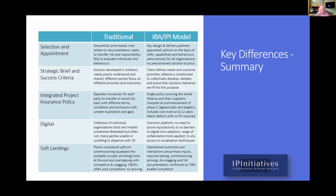The other thing that's very poorly thought about: testing, commissioning, digital, soft landings. We consider soft landings from day one. Not only that, we look at system operational interfaces. So the building is tested and handed over. We don't have any warranty, we don't have any bonds, we don't have any retentions, we don't have a practical completion.